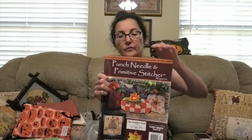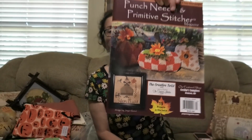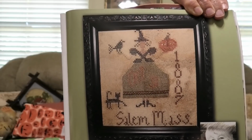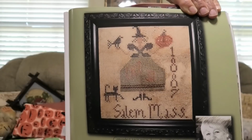That's it. Okay, so let's go to Punch Needle and Primitive Stitcher. This is the 2019 fall issue. I've probably showed it to you, but we have new viewers, so we'll show it to you again. And then I have one more thing to say after this, and we'll be done. This is Salem, Mass by Joyce Reed Folk Art. Would go wonderful on my old sampler linen or my coffee with cream linen.